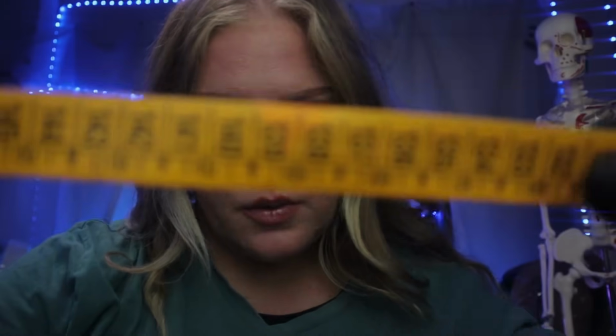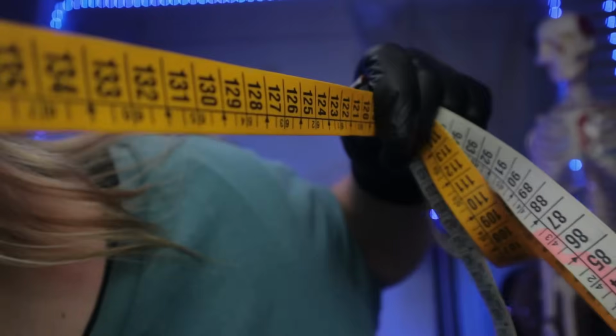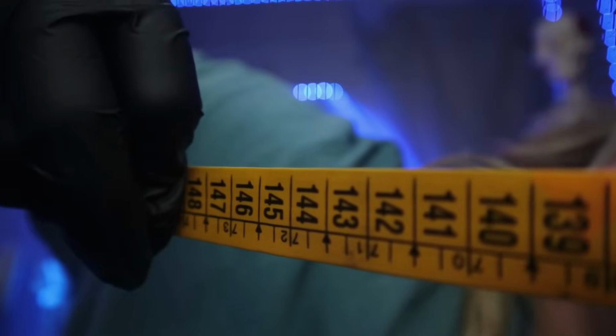I also want to measure the distance between your ear and your eye, between both your eyes, the other ear and the other eye, the ear and the nose now. Okay, the other ear and the nose. The protuberance of your ears, so how much they get away from your head on this side, as well as on this side. Good, and then the ear to the chin.